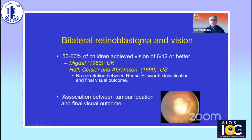So bilateral retinoblastoma and vision. A lot of the studies on vision in retinoblastoma look at just one eye at a time. In these studies with bilateral retinoblastoma, they found 50 to 60% getting 6/12 vision or better, from the UK and the US in the 80s and 90s. And obviously, if you've got a macular tumor, you're likely to have poor vision.